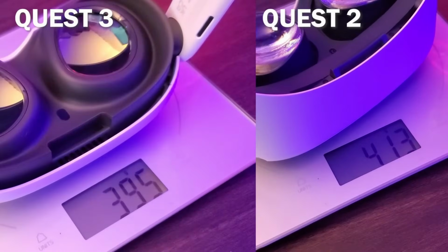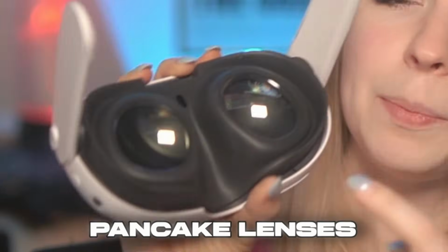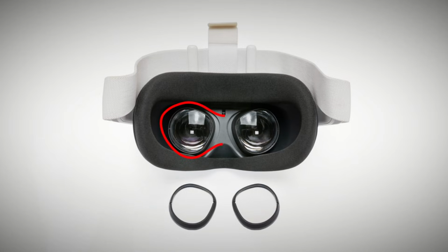One of the biggest selling points of Quest 3 that you might have heard of is that Quest 3 is 30% slimmer than its predecessor Quest 2. This was achieved primarily due to its pancake lenses, which significantly reduced the headset's profile compared to Quest 2's Fresnel lenses, making it noticeably thinner and lighter.